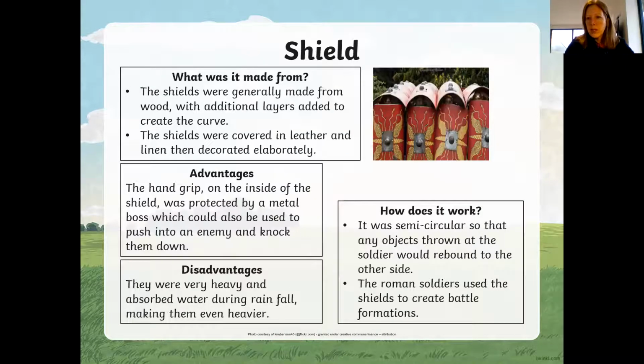The shield. Now this is quite a part of the Roman uniform, which is very noticeable and quite striking, the shield. And it's something that we're going to come back to look at again, not just in history, but also in art as well over the next couple of weeks or so. So keep your eyes peeled for that one. The shields then were generally made from wood, and they had additional layers added to create the curve that was in there.